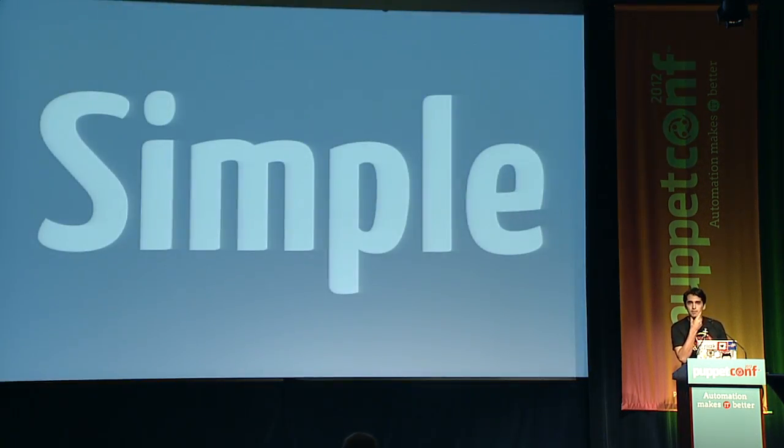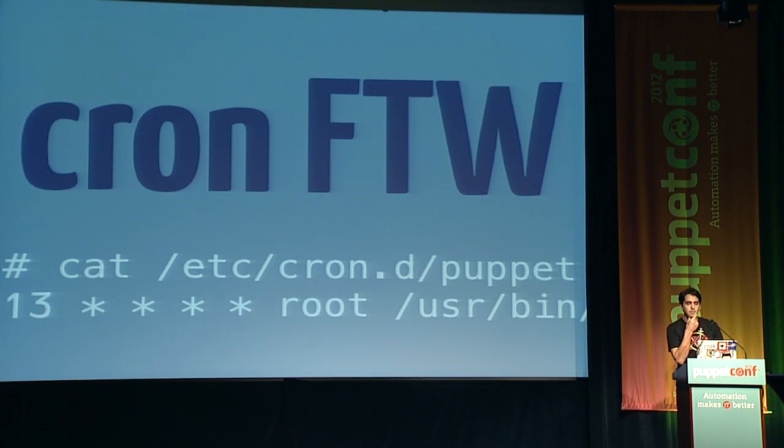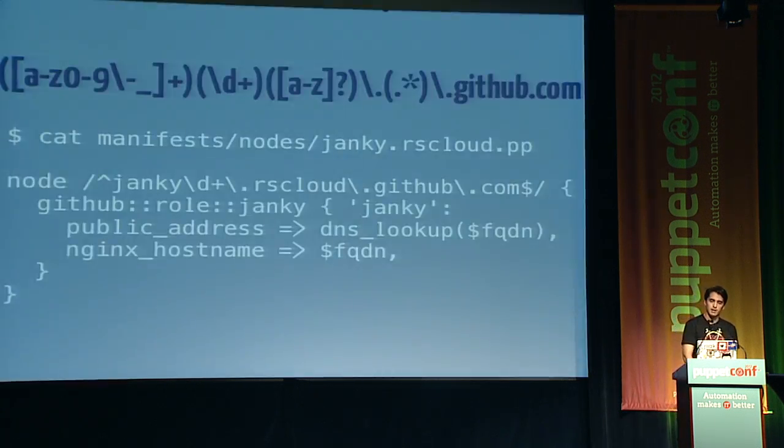But we're obsessed with keeping our Puppet deployment simple. And for now, we use a single Puppet master running a lot of unicorns. Nothing fancy. It works for now, and we're going to keep scaling that up as long as we can. We don't run Puppet in the agent mode, but rather run it via cron every hour in combination with runs triggered via Hubot, which I'll talk about more. We don't use an ENC, but rather we give nodes DNS names that adhere to a naming convention that maps them to a predefined role. It looks more complicated than it is.